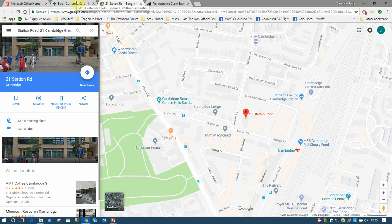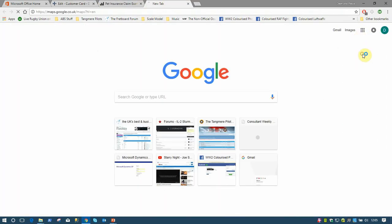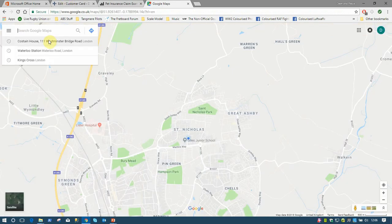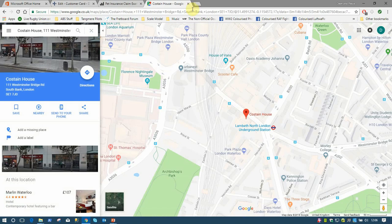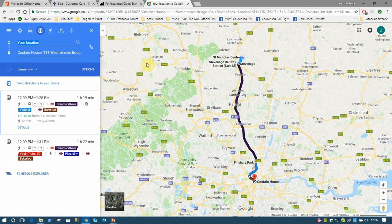So how is this useful in a business situation? To paint an example, if I play the role of a salesperson and I am wanting to go to this address, I have to come into my browser, I have to come into Google, I have to manually type in the address of where I want to go, I have to select I want directions, and I have to select your location or a different location before it will give me that address. So there's quite a lot of manual steps in that.